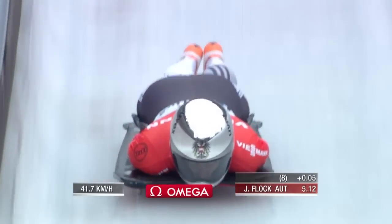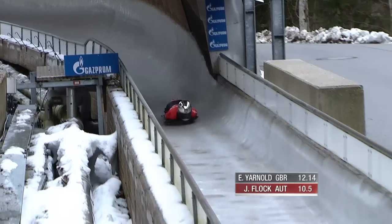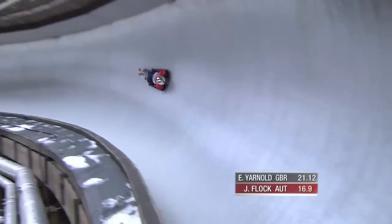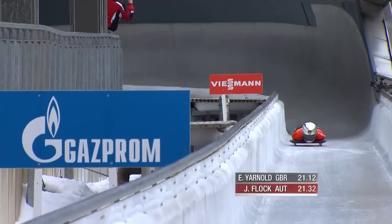Janine spent a lot of time on this track. Home track is obviously Igls in Austria, but the Austrian team comes here a lot and they train here a lot. She knows this track well, and she really could be on the podium today. We're only a few miles from Salzburg. In fact, Salzburg in Austria is the nearest big city to us here.